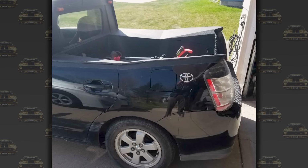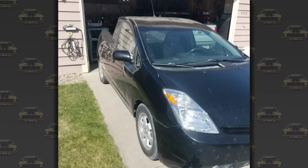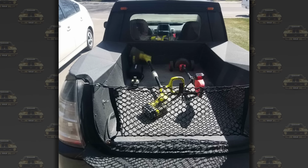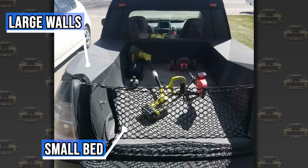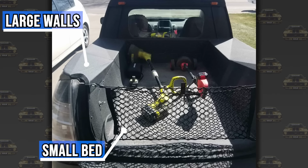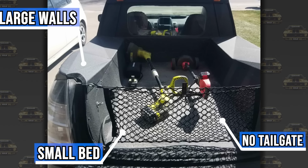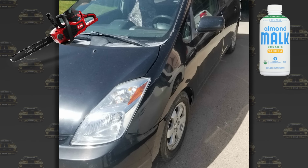The seller proudly calls it a head turner, claiming people stop his wife just to take pictures. I believe him, but it's less car enthusiast admiration and more people uploading it online to make fun of it. The bed is a masterpiece of contradiction, massive sidewalls, zero hauling utility. It's like they wanted to make a truck but forgot trucks need usable space. There's no hatch or tailgate either, just some bargain bin cargo net loosely threatening to hold things in place. Built for the man who drinks almond milk but also owns a chainsaw.